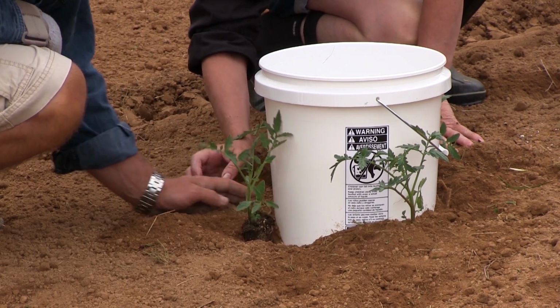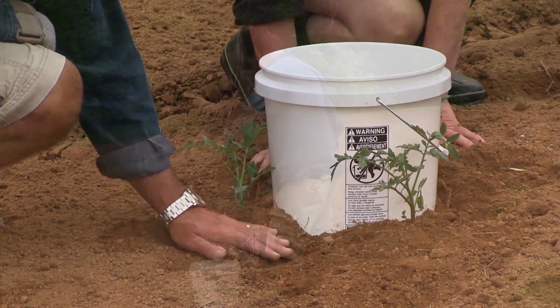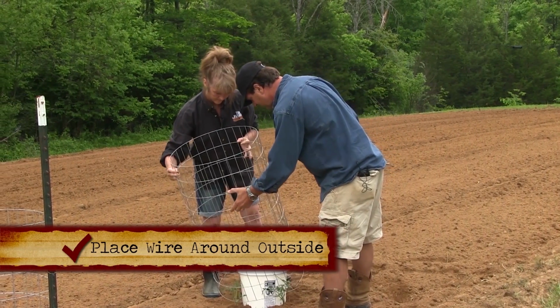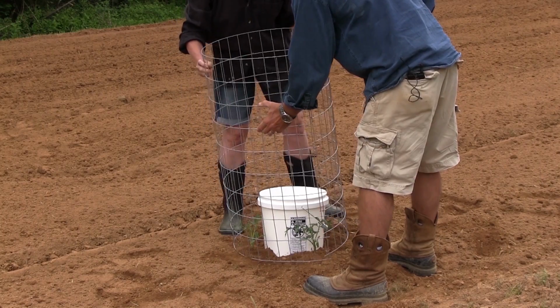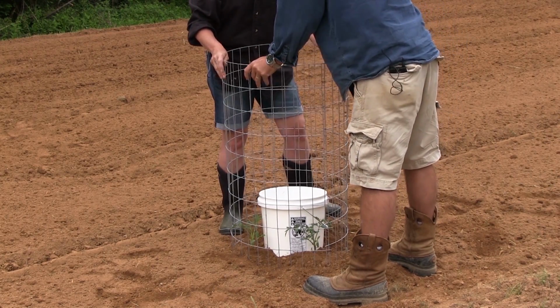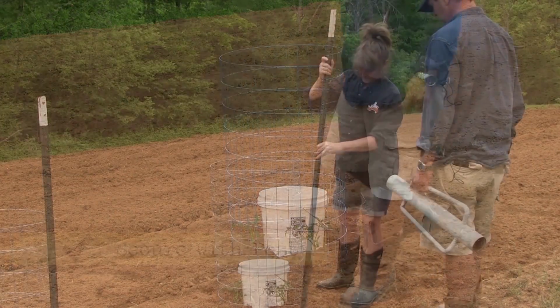Now, these are a red beefsteak heirloom. We're doing all heirloom this year. We're going to come back very carefully. Watch our little fellers. Yeah, I think the bigger's better, isn't it? We're going to push that down and kind of lock that in.